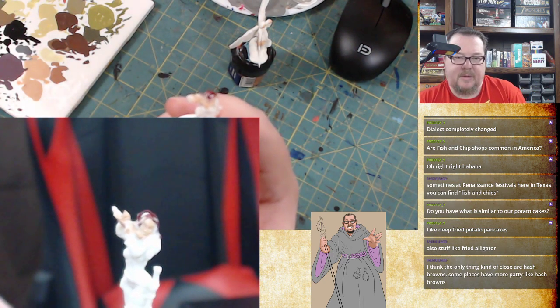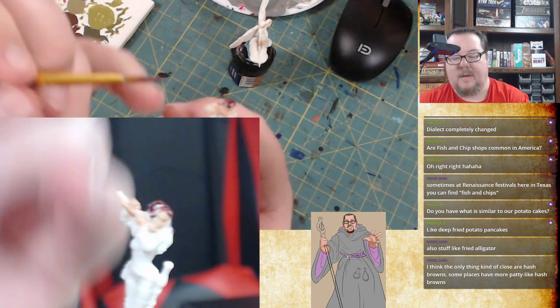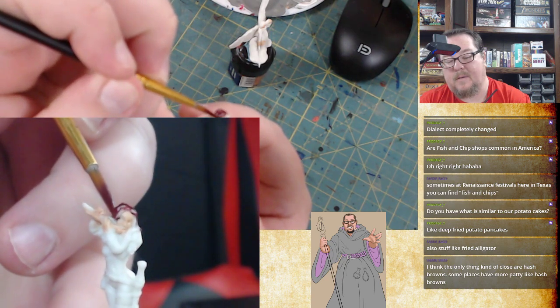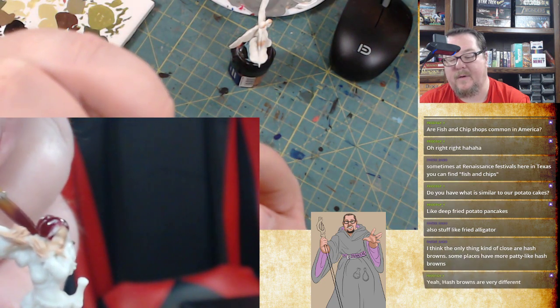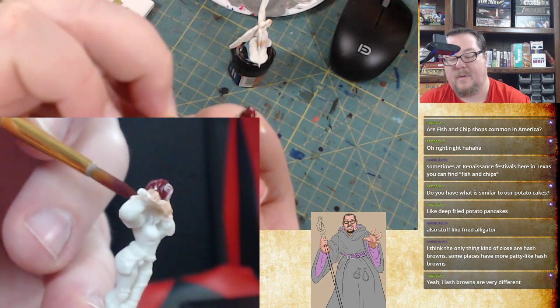Yeah, hash browns are... now, I will say potato pancakes are not, I would say, a rare thing in the South. There are places that'll serve those because it's kind of a Southern staple.